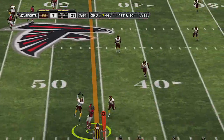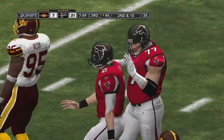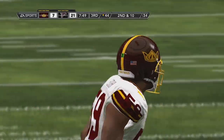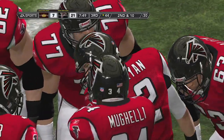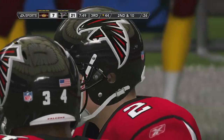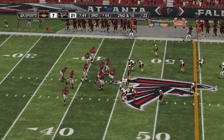Looks right. Throws. Right through his hands. He almost had the pick. So they'll face a 2nd and 10. Ball on their own 44.